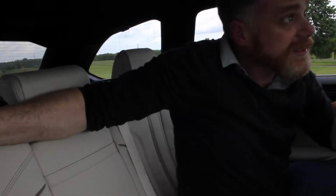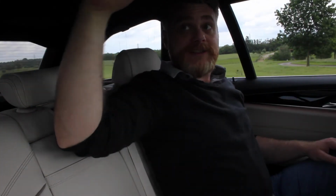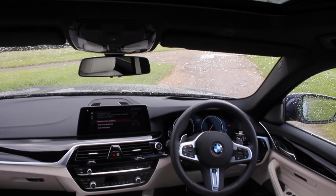Now, the other thing as well, let's see, sitting straight up, I'm not touching the roof, even though it's got the special panoramic sunroof kind of extra cover going on here. No problem there, no legroom problem. Other than that, everything's of such high quality.